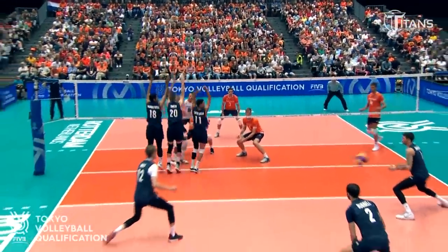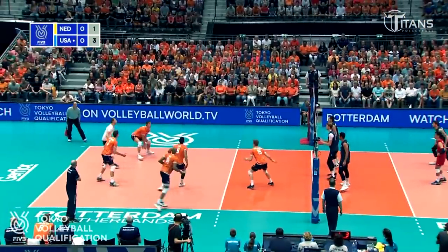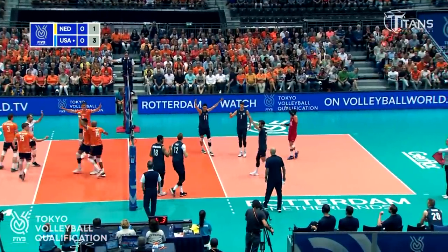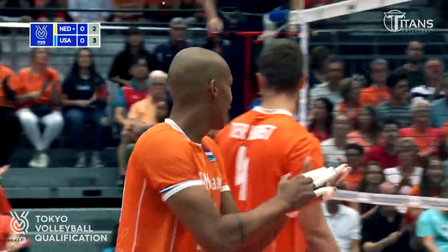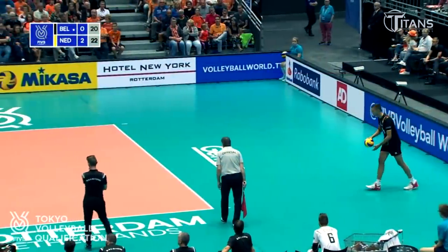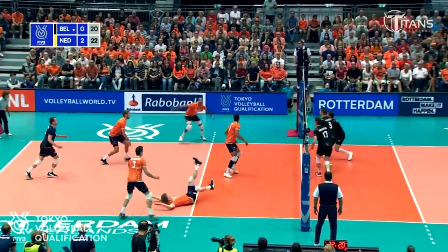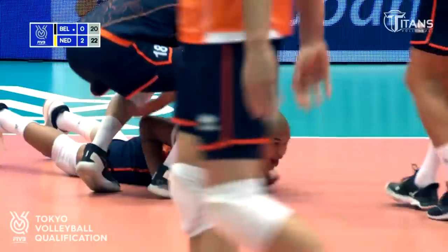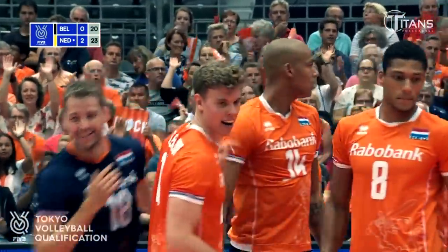Waiting, leaping. The crowd responding already. They need to help their team. Nimir takes his first point, number 38 for this Olympic qualification tournament. The Dutch captain, nice set there from Valsekema. Plenty of power and plenty of precision. The Dutch captain Nimir Abdel-Aziz.